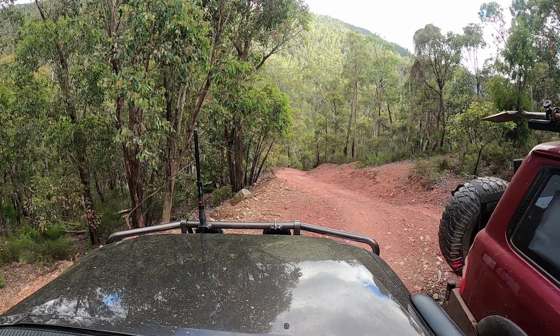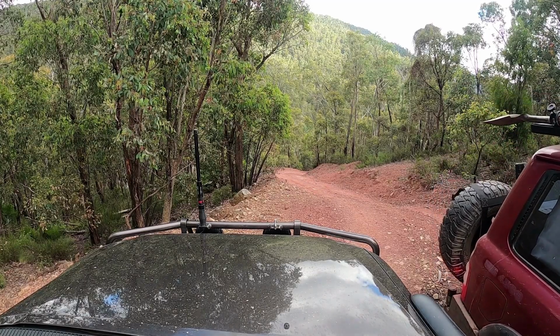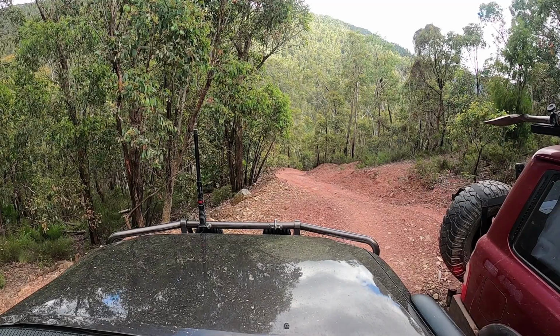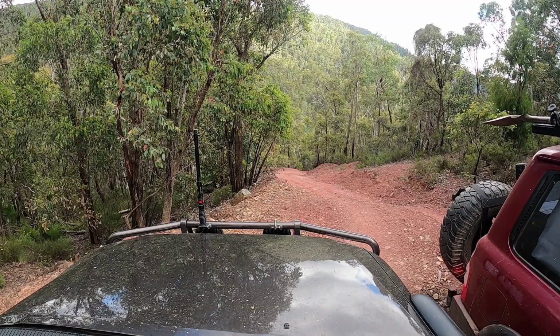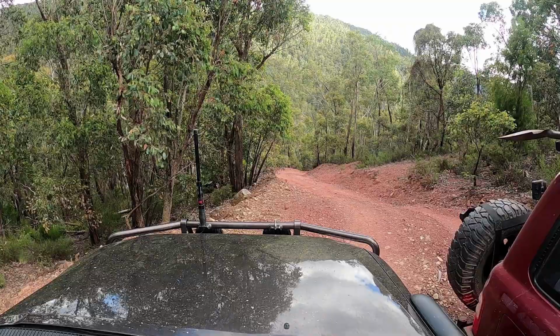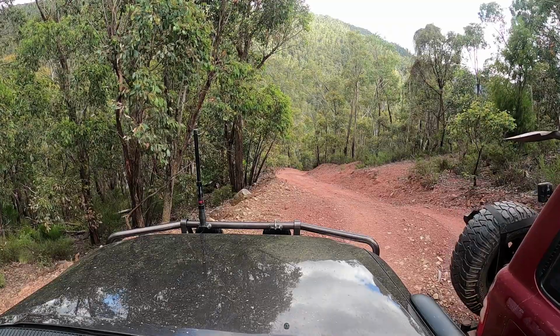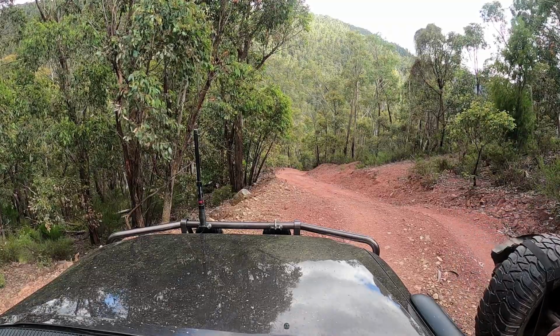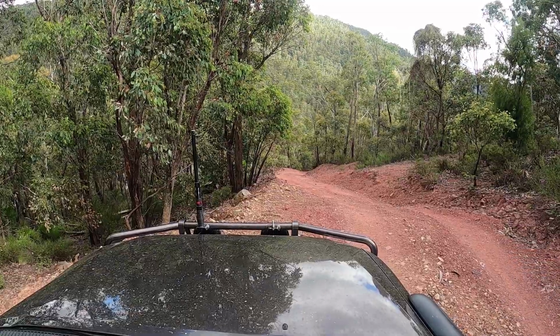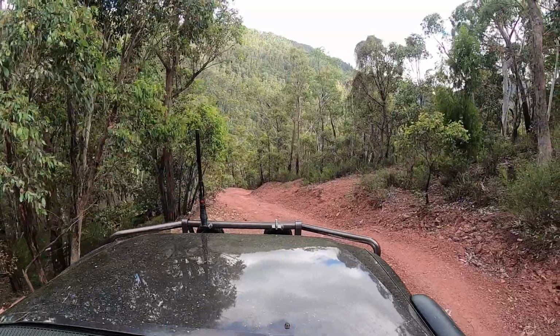So just having a chat to him, letting him know I've got two more coming down behind me, and he's going to sit there and wait for them and do the same manoeuvre to let us past. So you can see there, look, he's been able to pull forward because I'm far enough over to the side, left me plenty of room to pull back onto the track and continue on down.